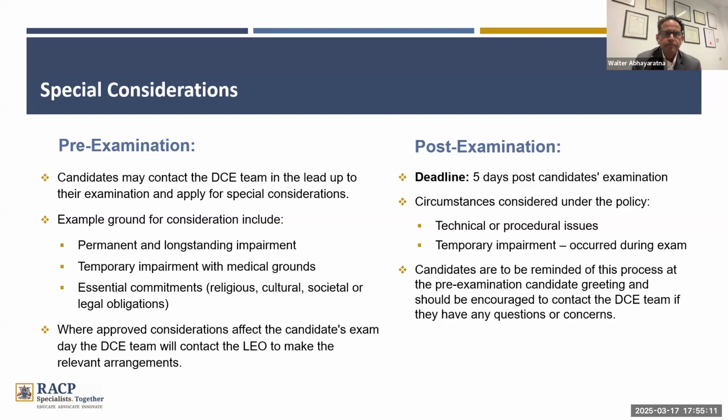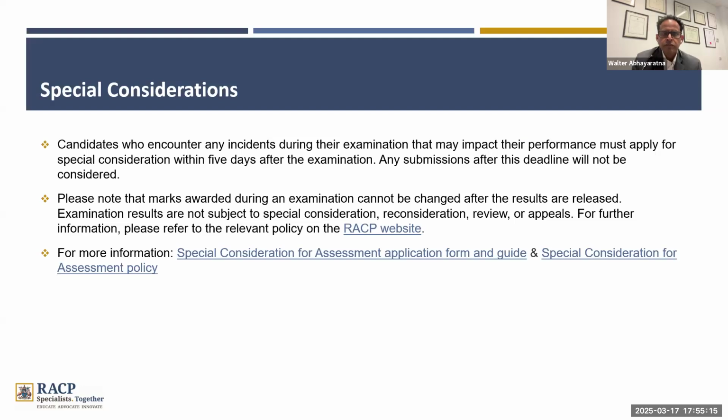Next slide. One important thing to note is that the marks are never changed. So when we look at the special consideration, the DCE clinical exam committee is not able to change marks. But what they can do is have special consideration for sitting again for the exam as a supplementary, or there are times where special consideration includes not counting a fail on the record, which obviously does change future attempts for the DCE. The cap on that. Next slide.